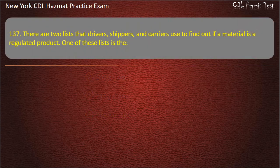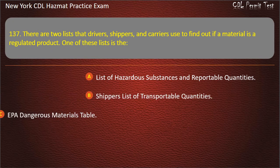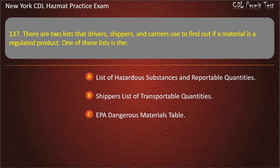Question 137. There are two lists that drivers, shippers, and carriers use to find out if a material is a regulated product. One of these lists is the: List of Hazardous Substances and Reportable Quantities, Shippers List of Transportable Quantities, EPA Dangerous Materials Table. Answer: List of Hazardous Substances and Reportable Quantities.